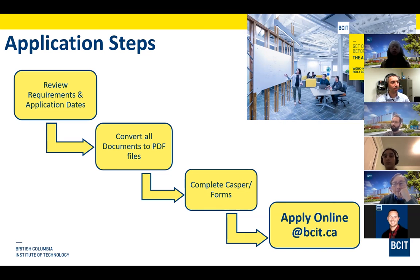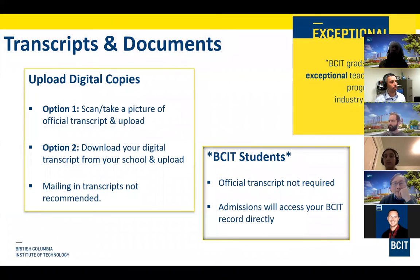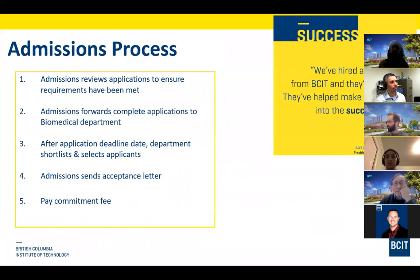And please, I hope nobody's rushing to record or write any of this down. You're all going to get emailed a recording of the session and the slide deck. Here are some of the required entrance requirements and preferred requirements. Transcripts and documents and how to upload. And finally, the admissions process itself.